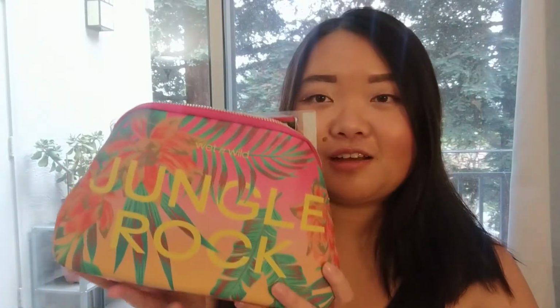So this bag just holds everything that I purchased or was gifted after my no-buy ended, and I know it's a lot of products. This bag is full, like I can't close it, and I'll explain what I got and what I bought. So starting with the bag itself, actually, this is the Wet n Wild Rock bag.